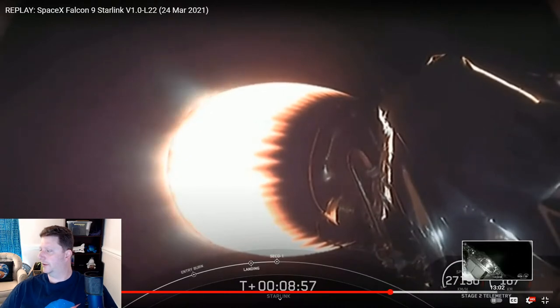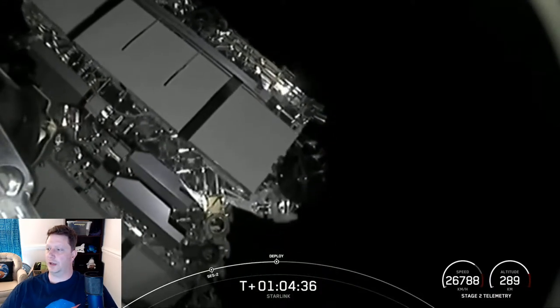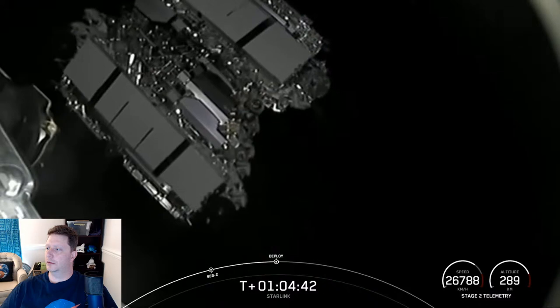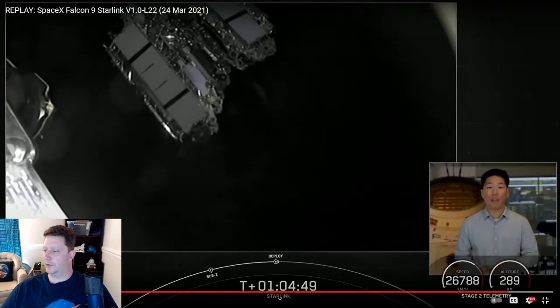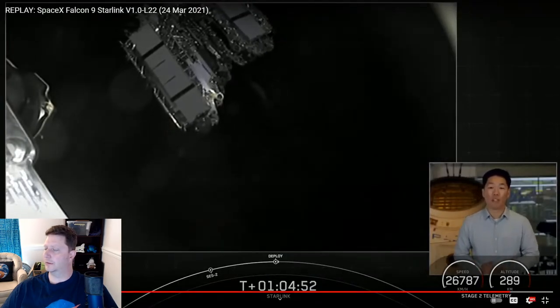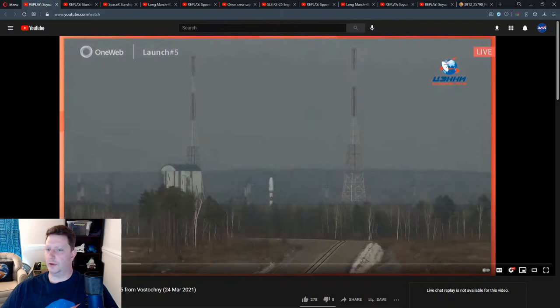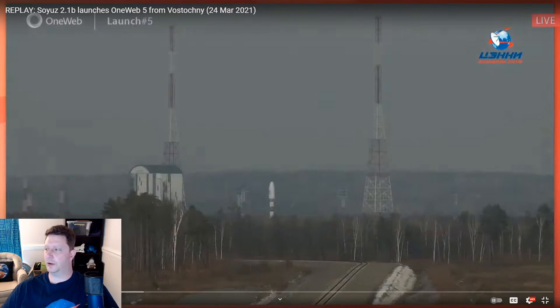And then the satellite deployment proceeded nominally, as expected, with the 60 Starlink satellites fanning out, being sort of propelled by centrifugal force as they slowly rotate off the upper rocket stage. Also on the 24th, Russia's GK Launch Services, who handles their commercial launches, launched a Soyuz 2.1B with the fifth batch of OneWeb Internet satellites from far eastern Vostochny Cosmodrome.